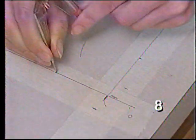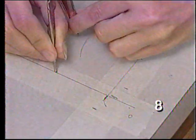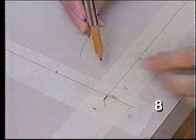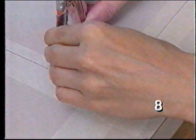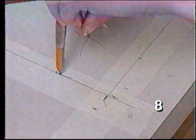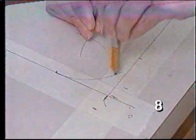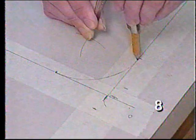You can mark off rounded corners with a compass if the radius is given. Just measure out the radius on each side from the corner and mark an arc from each point with the compass set to the radius. Where the arcs cross is the center point of the radius for that corner, so you can set the compass there to draw in your rounded corner.